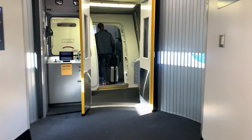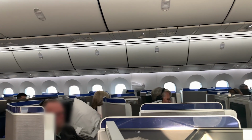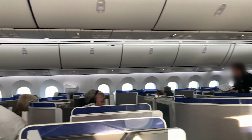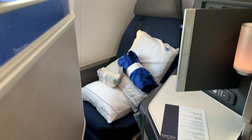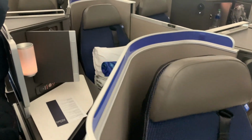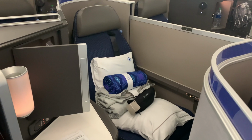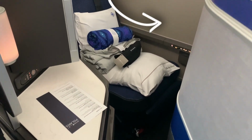My seat was 5L and I just loved how the seat was configured. As you can see, each business class seat on this flight is in its own little cubicle. There was so much privacy and I even had my own little walkway from the seat to the aisle. Even in the middle seats across the aisle from me, you have so much privacy with a little wall that can be moved up and down to separate you from the person next to you.